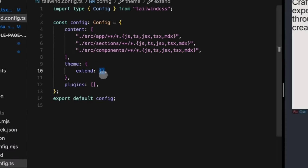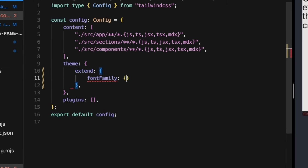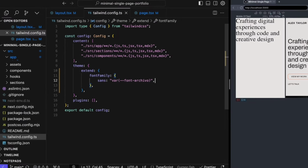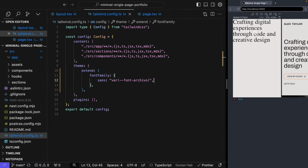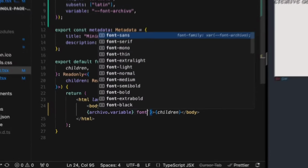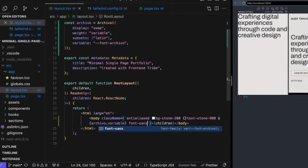So I'm going to extend our theme by adding a fontFamily, and this is just going to be our default sans font. So I'm just going to say sans here, and then I'm going to say var(--font-archivo). That should say that the sans font is just going to look for the font family defined by this CSS custom property right here. So after I hit save, we can see that it does change over right now to a serif font. That means we need to come back to our layout and just tell our body to use font-sans by default and hit save.